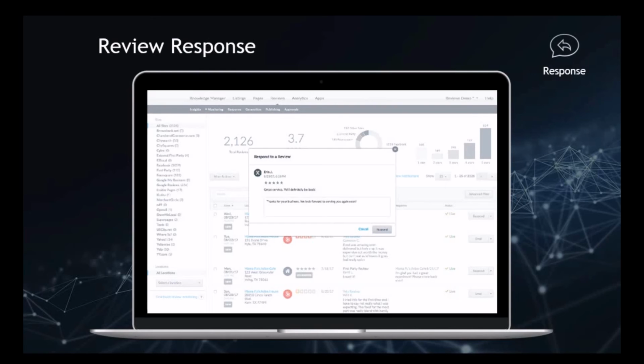So remember, not responding is by default a form of response. It's kind of an admission of guilt. You don't care enough to go in and rectify the situation. People see that you're not responsive, and it could have a potential negative impact on their decision-making process on whether they want to move forward with your business or not. So remember, your customers can be your biggest advocates, and responding to reviews can inspire their loyalty and increase their lifetime value.